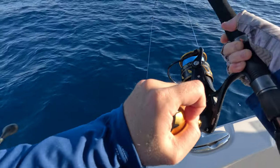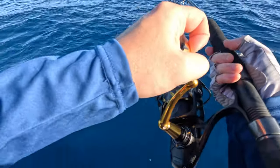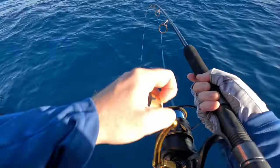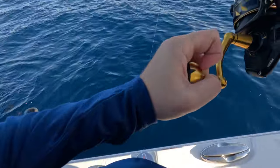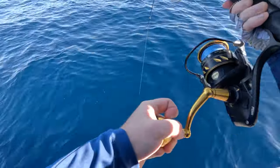Kicking. Ooh, this guy's got some weight to him. Peter, what's that by you? You have one? Wonder if this is a red or something. You need a net? No, I think he just hooked weird. Or it could be an AJ or a big snapper.